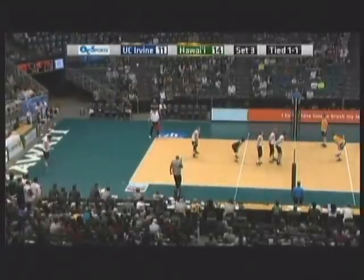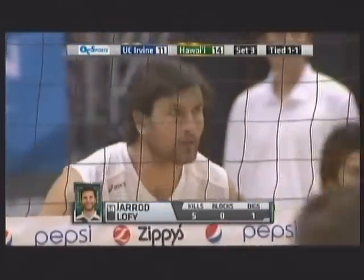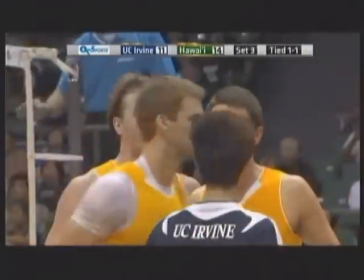14-11, Hawaii leading in the pivotal third set. We're tied at 1 set apiece. And serving is Biscaro, and he's played almost a wondrous match so far. Brinkley, Stork, ball is hit over by McDonald, and they call it in.